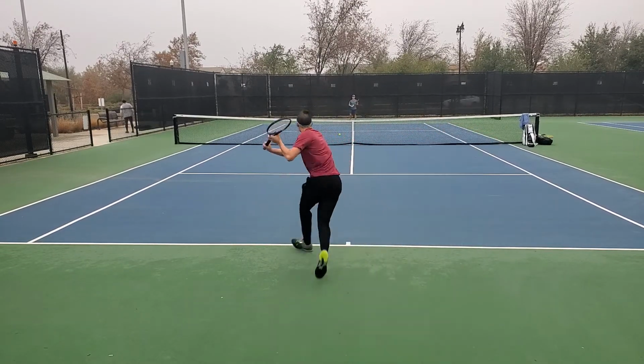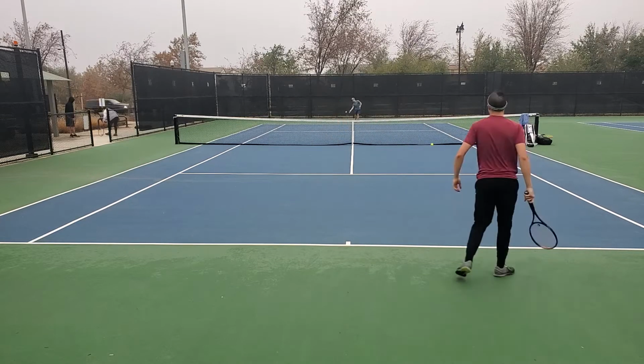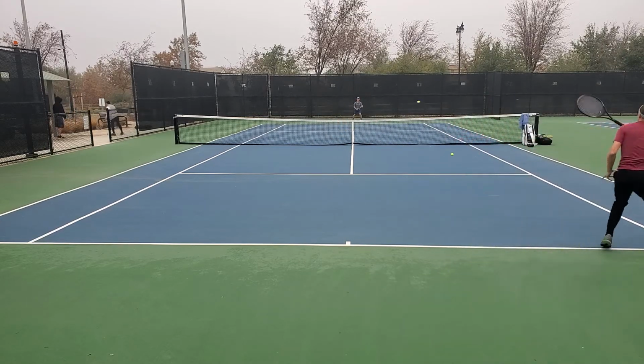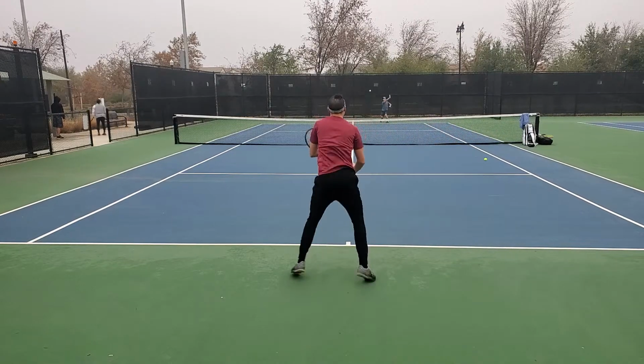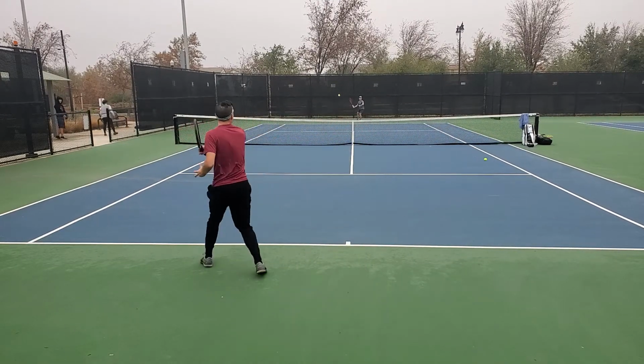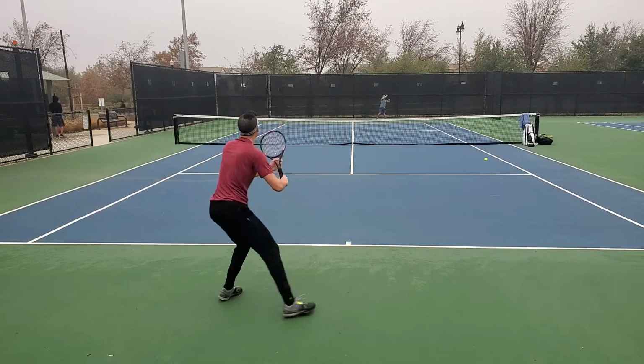Let's call it a pre-playtest of the Angell TC95. I have this racket at 28 inches long, and I kid you not, I got this in the lightest setup possible, which is 290 grams, I think, at 2 points headlight, which isn't super headlight, but at least it's light, so I have room to play around with the balance and stuff.